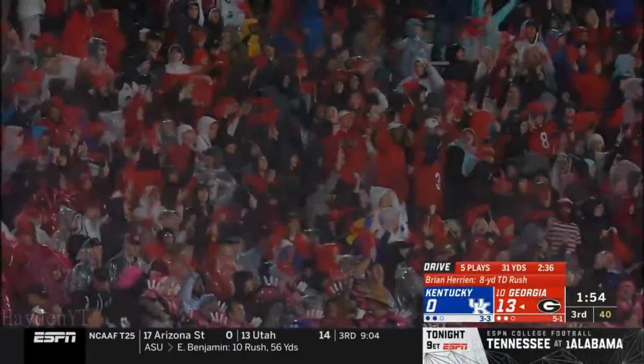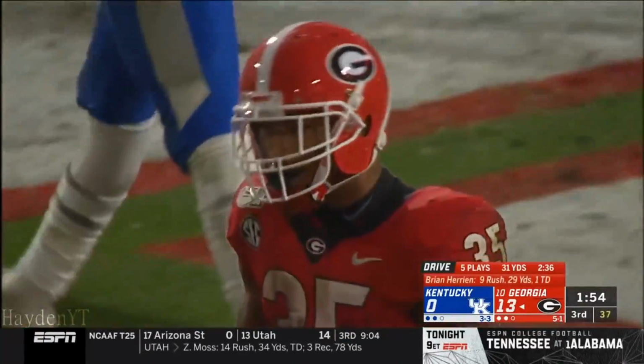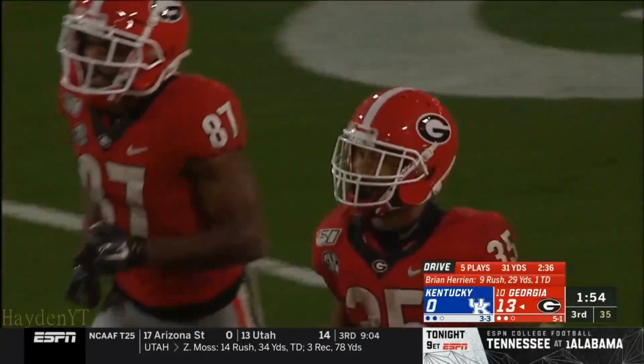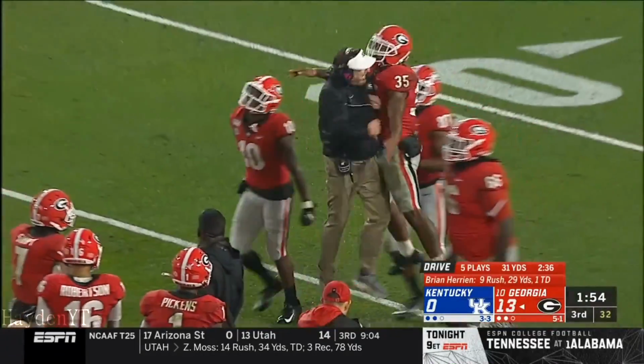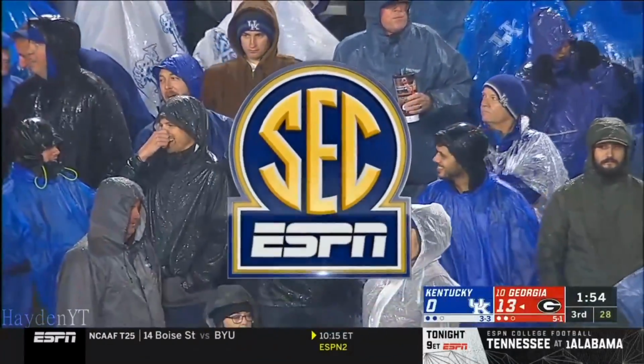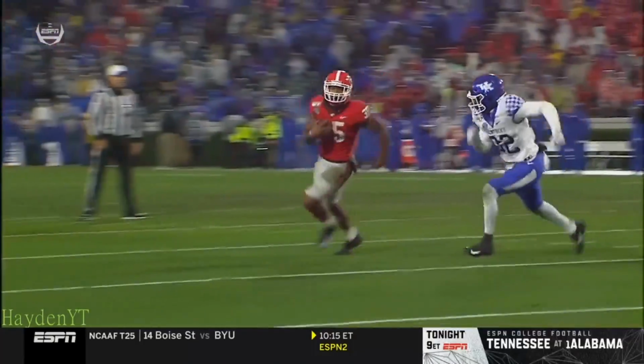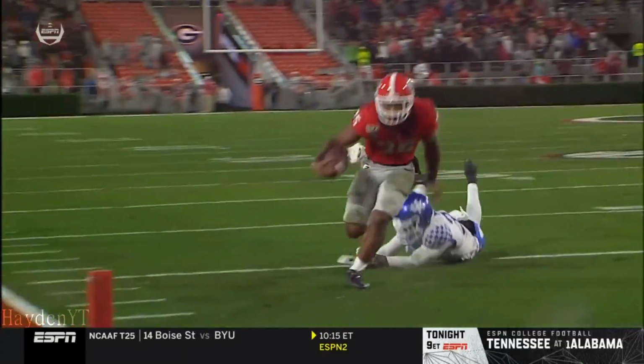Boy, Coach Coley just put this game on that offensive line, just relentlessly running the football and finding ways to break contain. Another sweep, getting to the outside. Kentucky, no answer for it. Dogs cash in for the second time here in the quarter. 8-yard touchdown run by Brian Harrion.